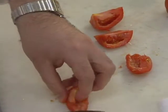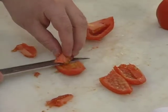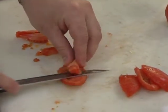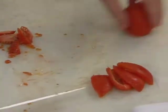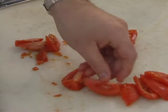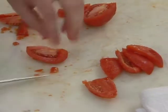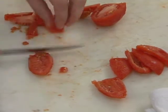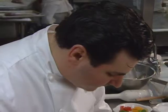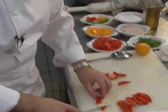This particular dish can be done only when you have good tomatoes. If you don't have a good tomato, don't even bother. And right now we have some nice plum tomatoes that are nice and ripe, so all I want is the supreme part. And then, when we get done with this, I will show you the garnish that we do with this. We make little diamonds here by cutting it and then cutting it at an angle.